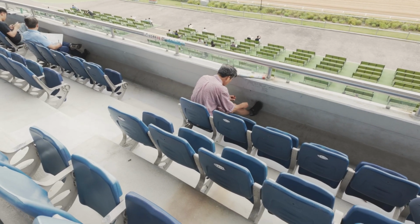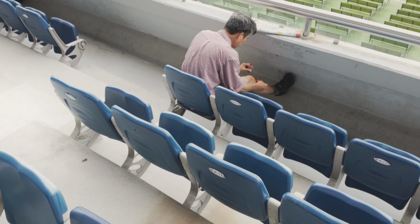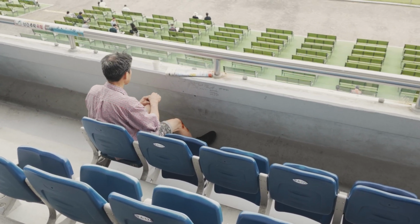What is he doing? Oh my god, he got injured so much. I don't know what he did, but it's kind of crazy.